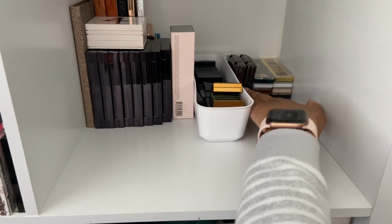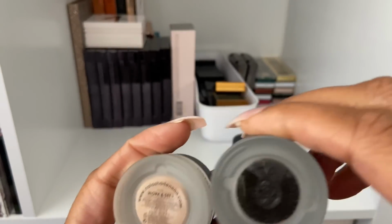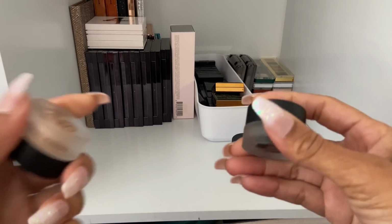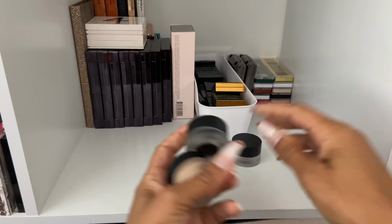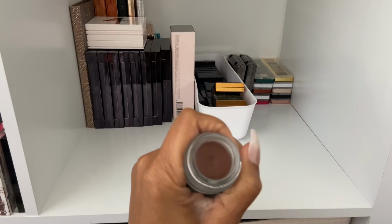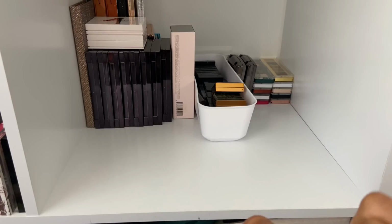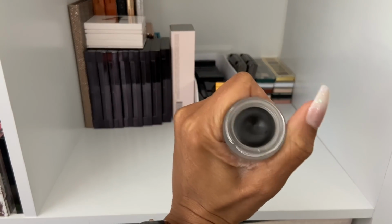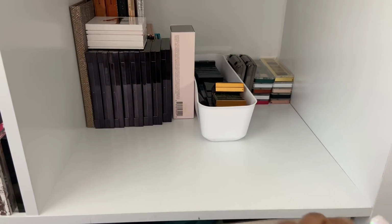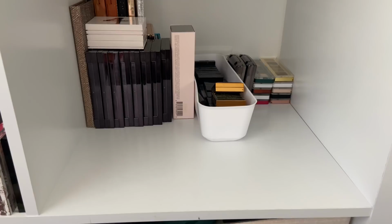Okay, these are by Natasha Denona. They are her work set. And I think, to this day, I have not tried these products. I was sent these in PR. I think these are eyeliners. Yes, these are eyeliners. So this is the nude one. This is her black one. And then this is the brown one. So I have yet to try them. I need to try them because I heard that they were actually really good. Obviously I tried the black one, but I have not tried the nude one. So I'm gonna keep these because I need to try them.